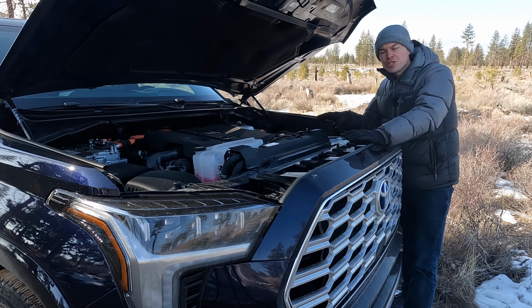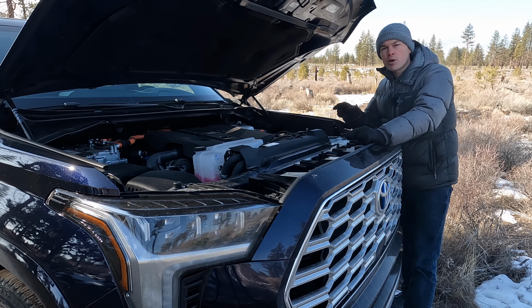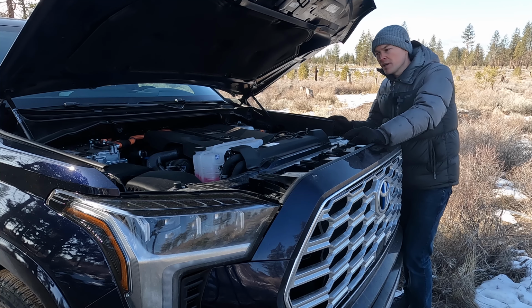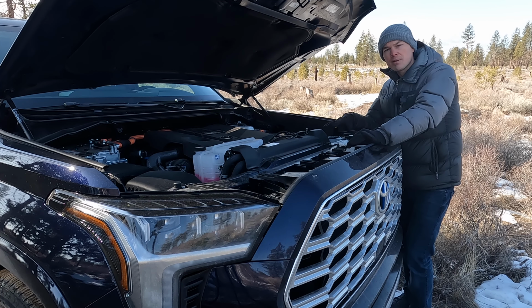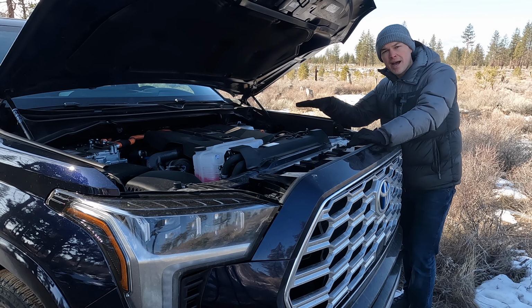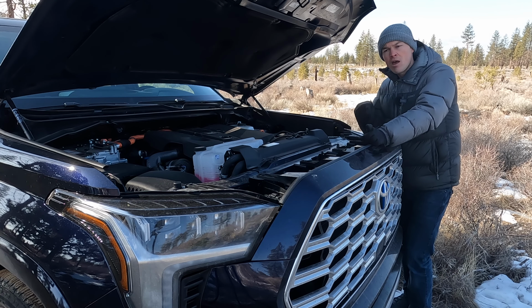The new Sequoia engine is a 3.4 liter twin turbo 6-cylinder hybrid paired to a 10-speed automatic transmission. And it has a very impressive 437 horsepower and 583 pound-feet of torque. Now the Sequoia shares the same platform with the Toyota Tundra, and this engine, which is known as the iForce Max, is also shared on that Tundra as a premium engine option.